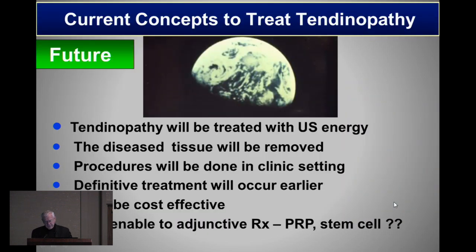And so I think, based on our experience, tendinopathy in the future is just going to be treated in some way with this kind of a device. It may not be this company, it may not be done exactly this way, but it just changes everything as far as I am concerned in terms of these patients. I think the diseased tissue will be removed with a minimally invasive puncture site because we're doing it now. I think you can do it in the clinic setting. The Singapore study, the first study that showed such good results, they were all done in an office setting under local anesthesia. There's no reason not to offer the intervention early.